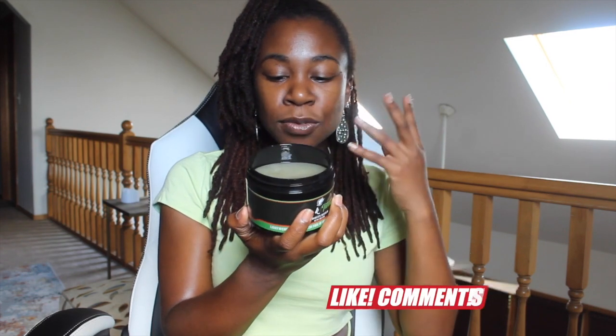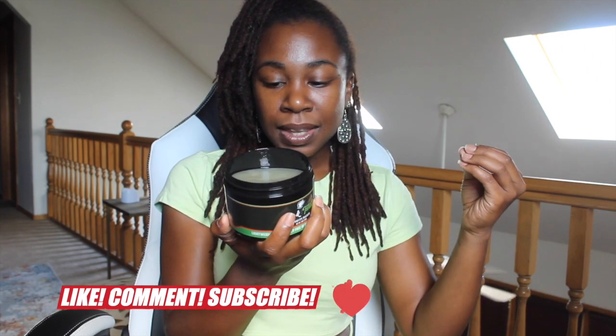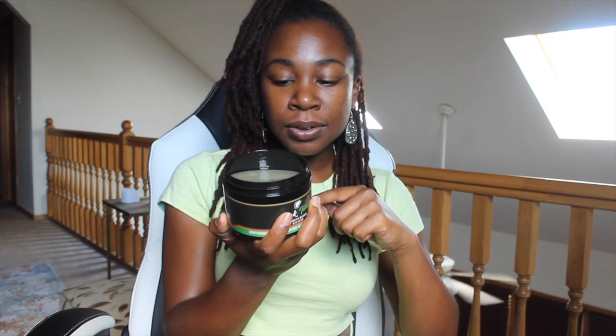Okay. Woo, this smells so good. Oh my gosh, I wish you all could smell this. I can really smell the argan oil in this, and also the aloe vera. I can really smell it.